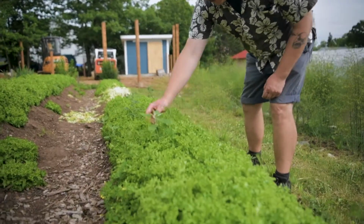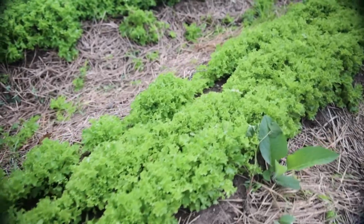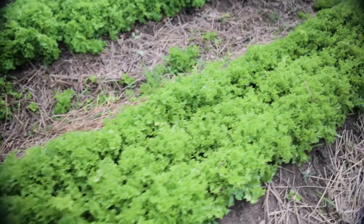Looks like a flamenco dress. It's starting to bolt, which means that the lettuce is going to start putting on flowers and go to seed, and it'll get really bitter. Too bitter to eat. So we're going to be harvesting it as fast as we can this week and making sure we get it out to everyone who wants some.